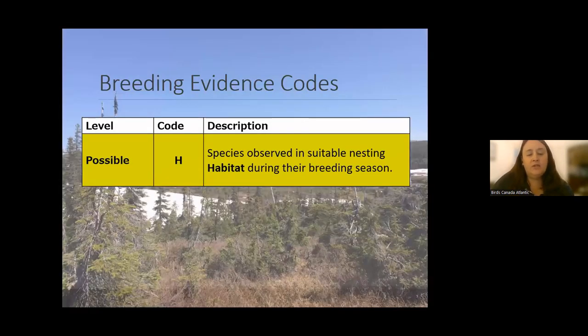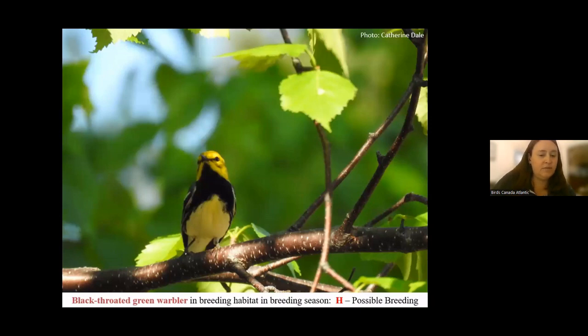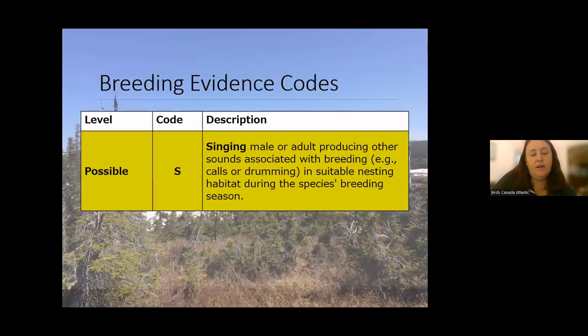Okay, so X is not really any breeding evidence at all, but now we get into our possible breeding codes. And the lowest one is an H, so species observed in suitable nesting habitat during their breeding season. So for example, here we have this black-throated green warbler. It's in a nice deciduous forest. That is its breeding habitat. It would get an H, possible breeding.